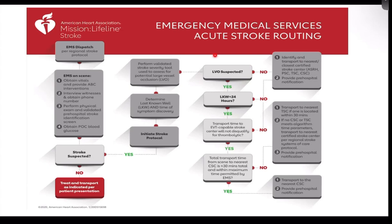Now, let's go back over here to the LVO, right? Let's say they do have an LVO. Their last known well is less than 24 hours. Great. The transport time to a stroke center does not disqualify them from getting TPA. I'll explain this. Okay. Then, and also transport to a comprehensive stroke center doesn't add more than 30 minutes. Then you're going to bypass all the other hospitals and take them straight to a comprehensive stroke center.